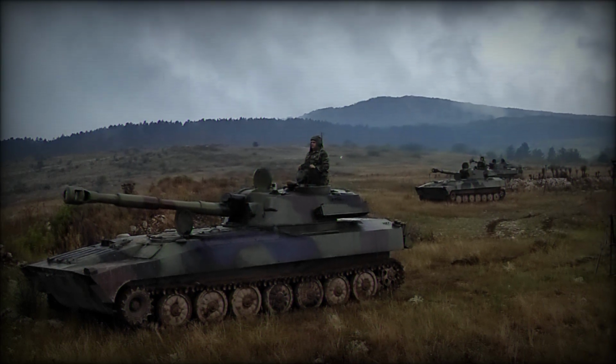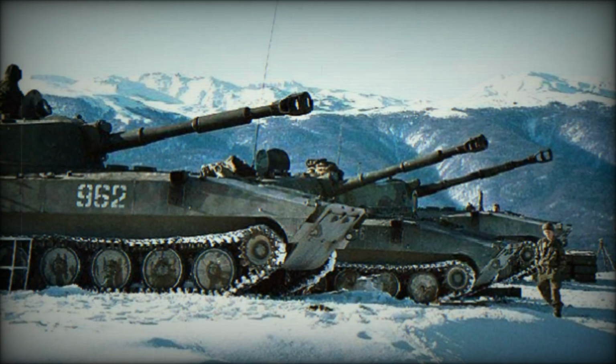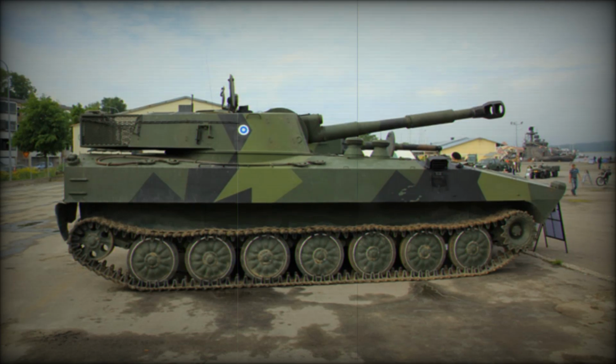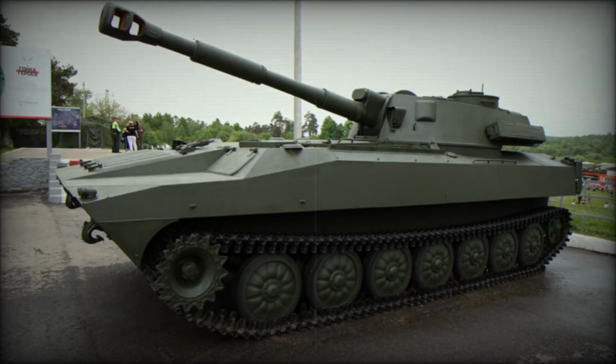with rocket-assisted munitions. The 2S1 is versatile in its munitions capabilities, capable of firing a variety of conventional rounds, including high-explosive HE, armor-piercing high-explosive APHE, and flechette rounds. It can also deploy chemical-based warheads, with an onboard capacity to store up to 40 projectiles.